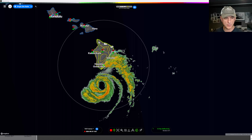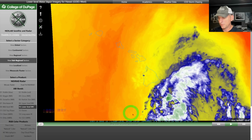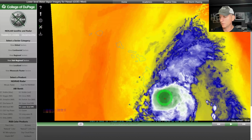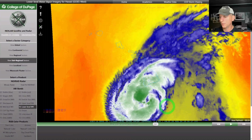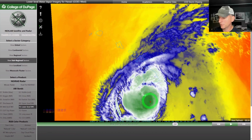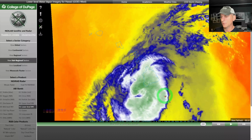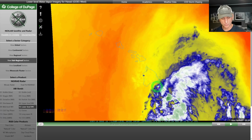So let me go ahead and take a look at the lower level water vapor loop. Looks kind of ragged yesterday. This is yesterday, and you can see the Big Island right here. I'm going to put this into motion, and you'll see the deep convection start to flare up here. A few lightning strikes, as you can see, as that was getting organized again. And then you see the spiral band start to spin around the circulation, and it becomes a hurricane, at least according to the Central Pacific Hurricane Center there. And again, just massive amounts of precipitation, very strong winds, and big wave action as well.